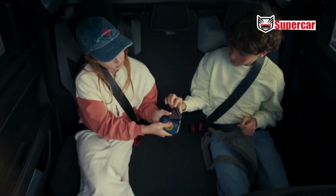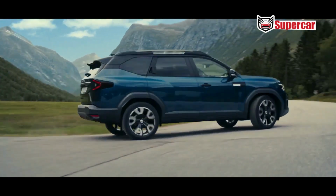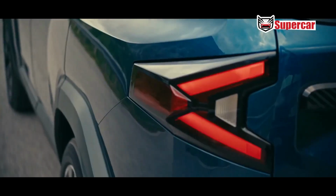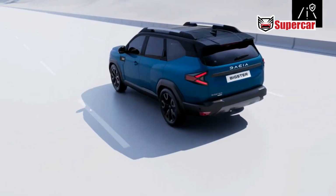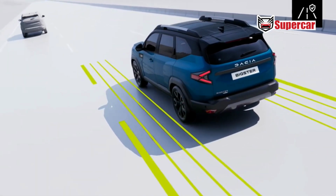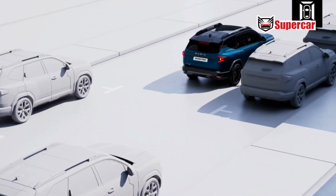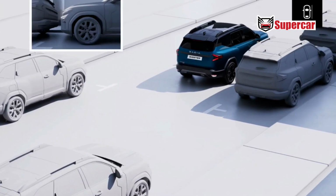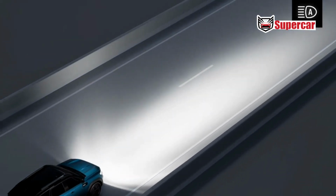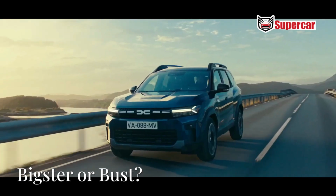Now, this might not be a deal breaker for everyone. If you're planning on keeping the Bigster for a long time, then resale value might not be a huge concern. But if you're the type who likes to trade in their car every few years, you might want to think twice. That bargain price you snag up front might come back to bite you when it's time to sell or trade in your Bigster. It's always a good idea to look at the bigger picture and consider the long-term costs of ownership, not just the initial purchase price.